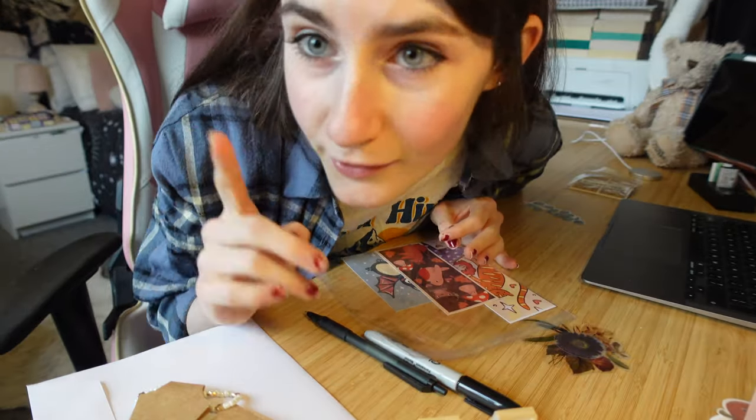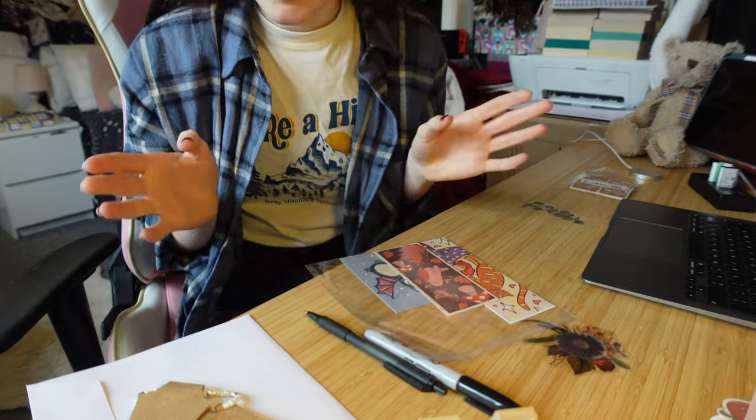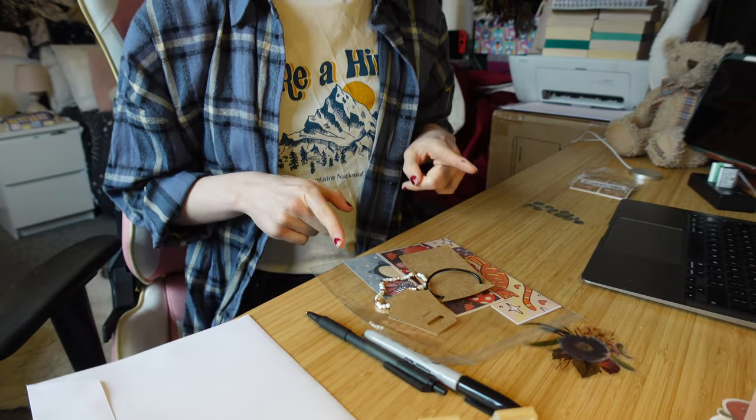I'm waiting for this person to reply about something in their order, so I'm gonna leave theirs until later so that I can add in the last thing. I've just changed into some baggy pants, put a little checkered jacket on. This is a Zara find that I got, I think, for £4 in a charity shop.